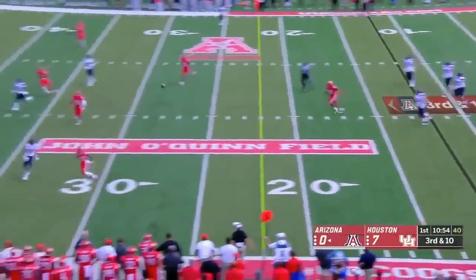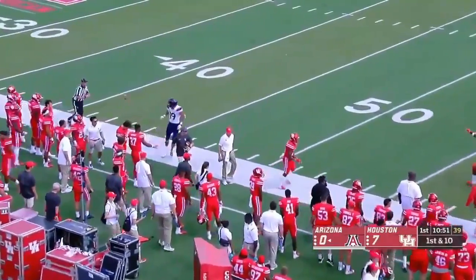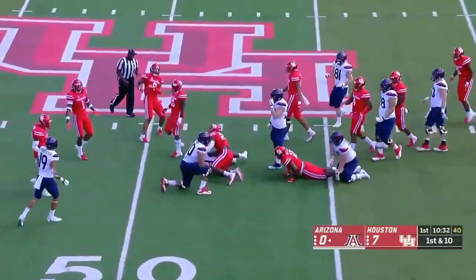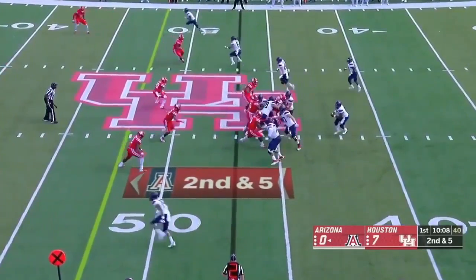Tate throws it middle of the field, and it's caught. Shawn Poindexter. What a flick of the receiver. He can make any throw out there. That was good for 31. Inside handoff. It's J.J. Taylor. Ed Oliver comes. Interested to see if Houston's going to change what they normally do.